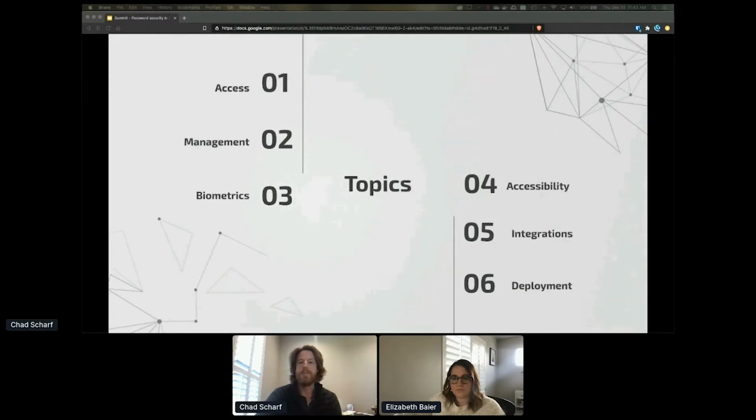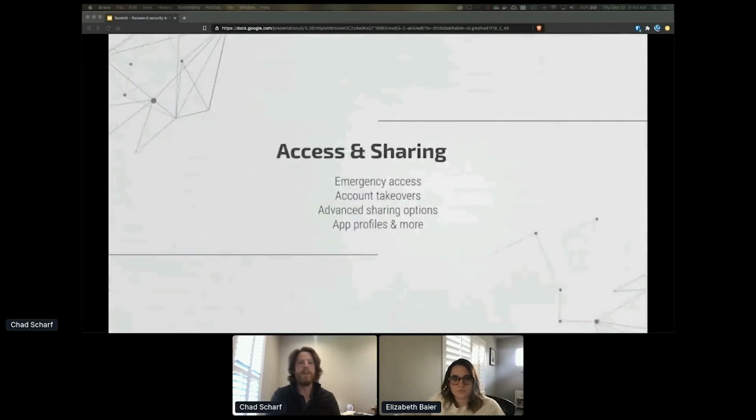And then adoption. When we talk about organizations, maybe it's your family, maybe it's someone who you're trying to get to have better password security. They want to use the solution. It needs to be adopted quickly and frictionlessly. I know one of these lends itself to the other, but as we talk of them, they really are distinct in some areas. So moving on to the first topic, access and sharing.